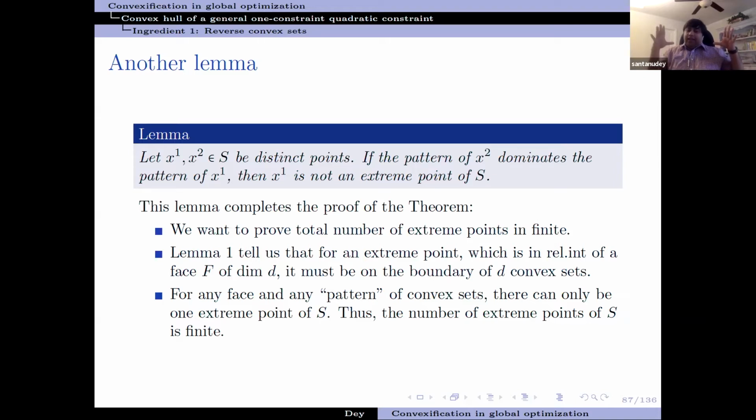Basically, I'm searching for extreme points. I take a point in the relative interior of a face of D dimensions, then I know that I'd better be on the boundary of D of these convex sets to be extreme. But then the claim is that for any choice of D convex sets, there can be at most one extreme point like that. Why? Because if there were two points in the same relative interior of the same face that were on the boundary of the same D convex sets, then one of them would dominate the other, and so there can be only one such point that is extreme.